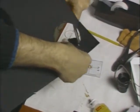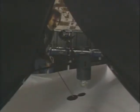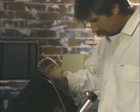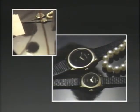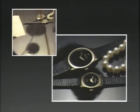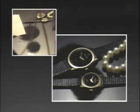Small gobos are then cut from black matte cardboard, and an assistant places the gobos directly on the vellum to block out the specular highlights on the watch faces. Our second check print reveals that the gobos are not shadows, but reflections that reveal the diffused highlight or true tonality of the watch faces and black leader paper.